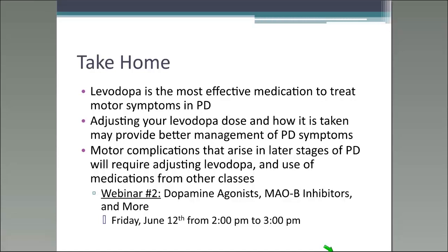And the next point is the motor complications that may arise in later stages of Parkinson's disease. In cases where adjusting your levodopa dose is insufficient and you're not getting the control you want, we might have to add medications from other classes, such as dopamine agonists, MAO-B inhibitors, and more, which I will be covering in my next webinar on Friday, June 12th from 2 to 3, so you can see the whole picture and how they all have their different roles.